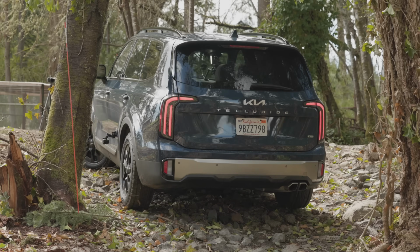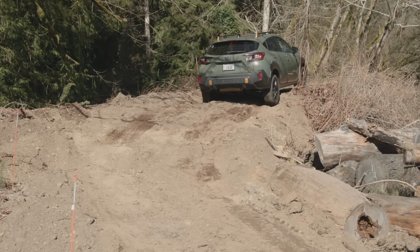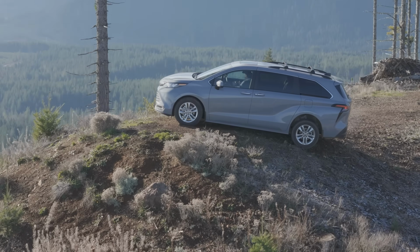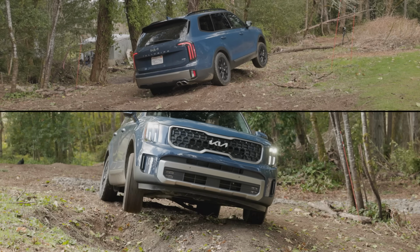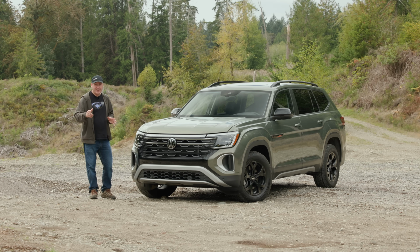These days, almost every car maker is offering off-road ready trims for some of their most popular family crossovers. Subaru has Wilderness, Toyota has the Woodland, Honda has Trail Sport, Kia has X-Pro, and I think you get the point. Well, now it's time for the Germans to join the fun.